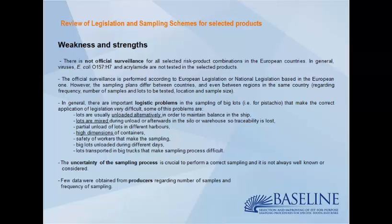The official surveillance is performed according to European legislation or national legislation based on the European one. However, the sampling plans differ between countries or even between regions in the same country regarding frequency, number of samples and lots to be tested, location and sample size. In general, there are important logistic problems in the sampling of big lots, for example pistachio, that make the correct application of legislation very difficult.